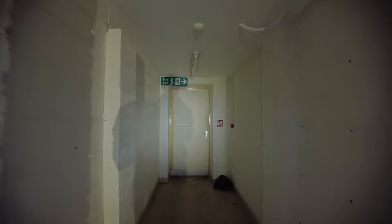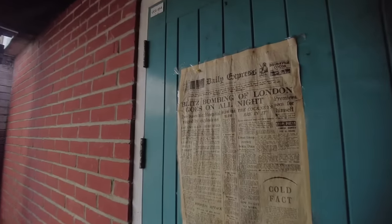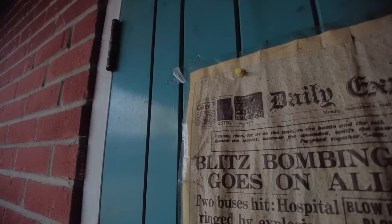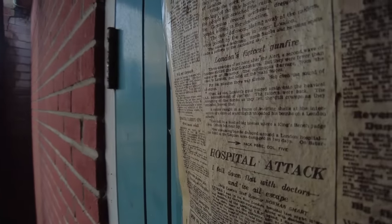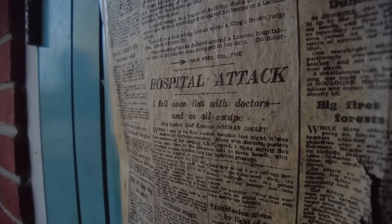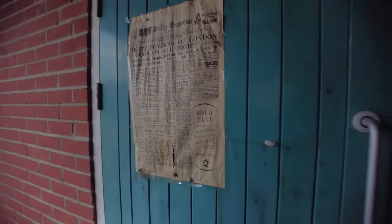There's literally nothing. Does that door open back that way? Yeah, one hallway. They must have found this somewhere. Daily Express: blitz bombing of London goes on. Hospital attack. Fair enough. I'll read that later because I've seen the picture.